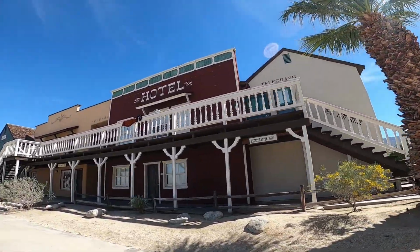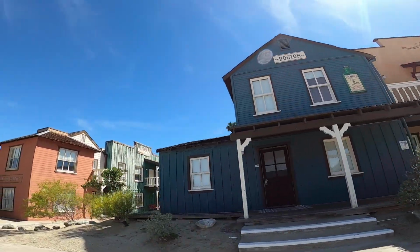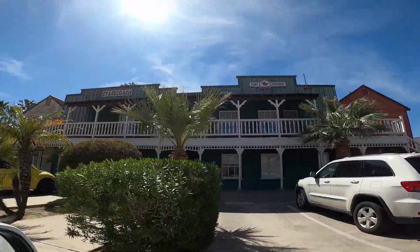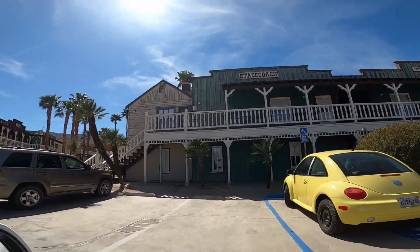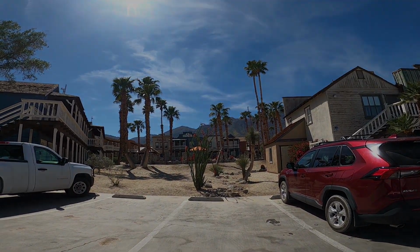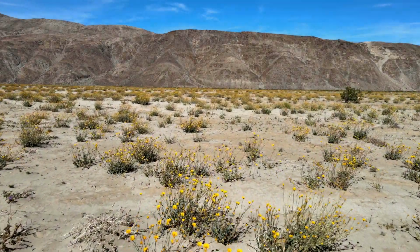There was even an old town remodeled to look like an old western town that you could rent out and stay at as in a hotel. Each building is a separate room, essentially. After the market in town, we went scouting around until we found a huge field full of yellow flowers.